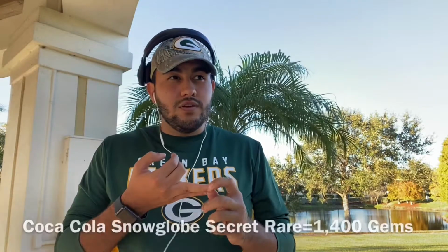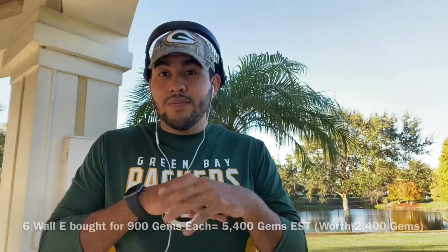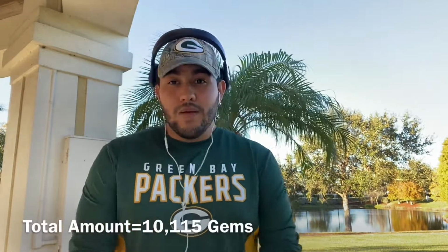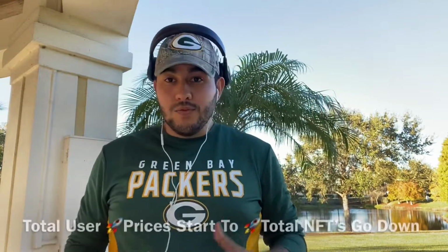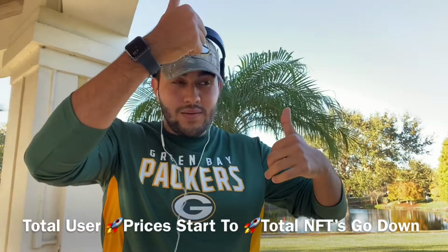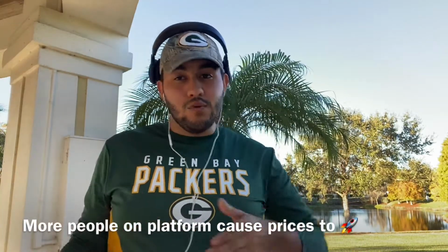Now that I have 10K gems, I can hold my NFTs. Currently holding the Uncommon Mickey 873, my Secret Rare 1105, Snow Globe, 6 Wallies, a bunch of stuff, just because I know that once the IMX integration is fully done, things are going to go up. That means when all your collectibles are visible on that platform, users go up, prices go up. You have to understand a little bit of fundamentals. More people competing, more money in the system, prices go up. Once you get those users and that growth, prices go up. That's how it works here.